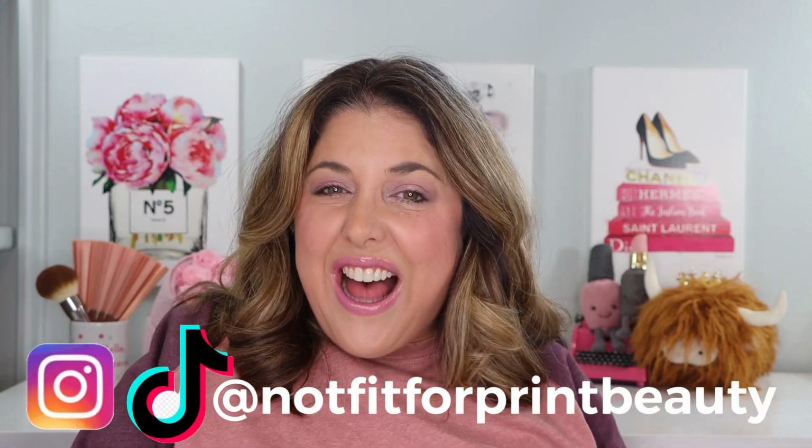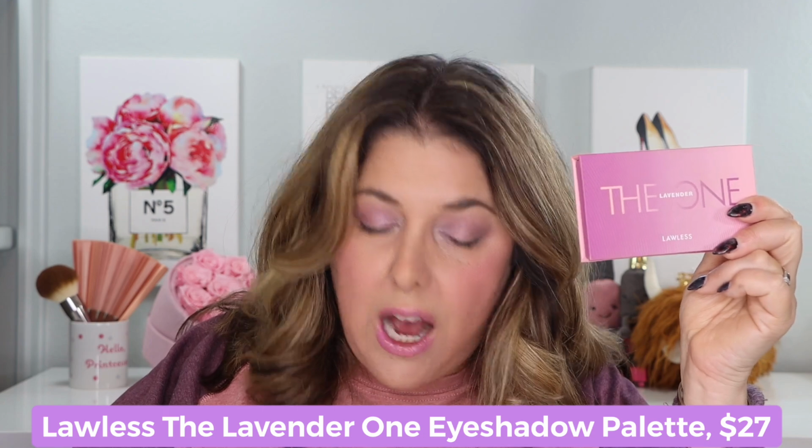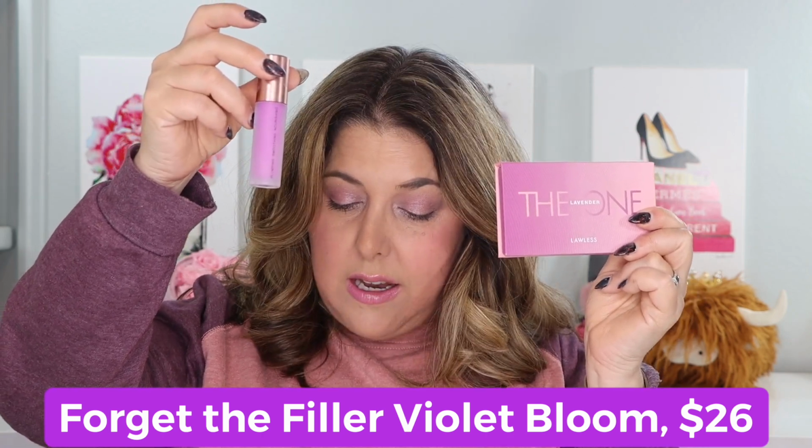Today we're going to go a little bit lilac. We are going to look at a brand new release from Lawless Beauty. This is Lawless's the Lavender One Talc-Free eyeshadow palette, along with one of the two, the more powerful of the two, lilac or lavender lip shades. This is the limited edition Forget the Filler Lip Plumper Smoothing Gloss in Violet Bloom. This is a high shine shade. There's also another, and we will talk about that. So we have a lot to do, including a demo. Let's go ahead and get started.